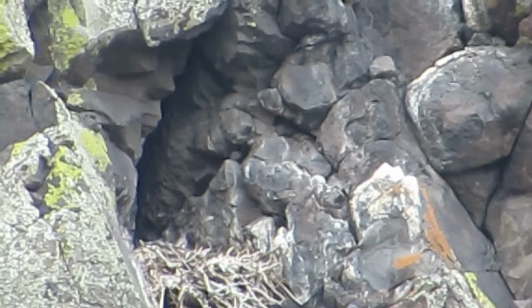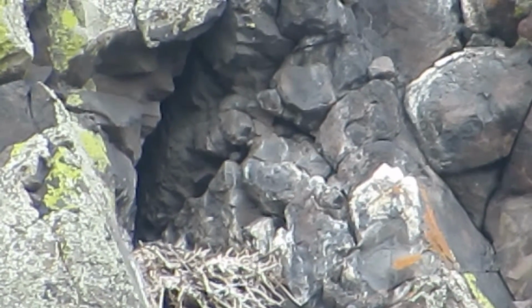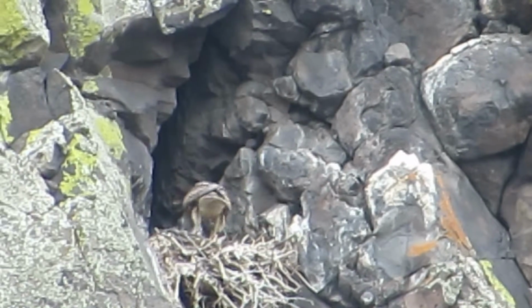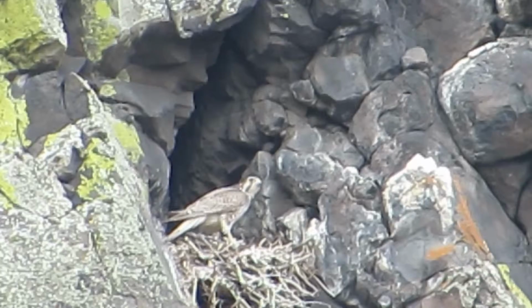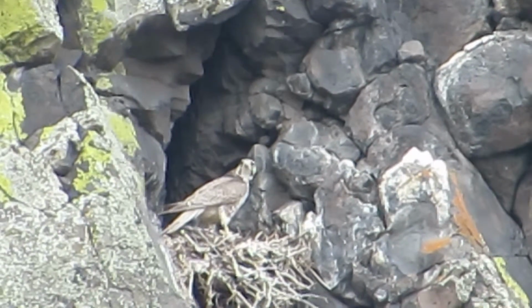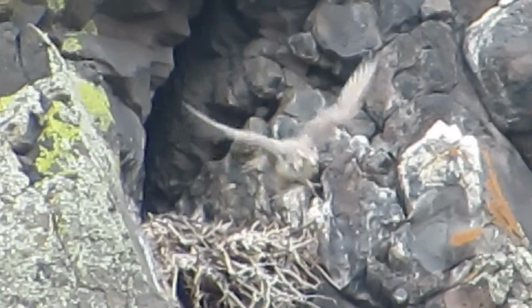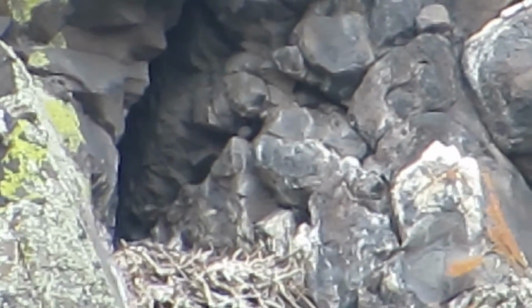And banking right in front of the Eyrie now. Maybe it'll turn and go in. Let's see what happens here. I'll be coming in for a check, and there's the landing. Alright. We'll check on the eggs here, make sure everything's alright. And got her landing. Alright, we'll just see what's up. Out she goes again. Boy, they're busy today.